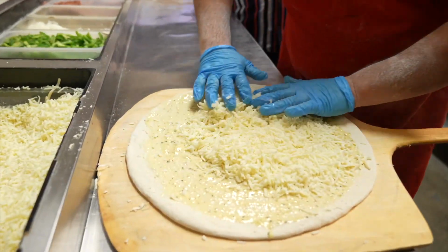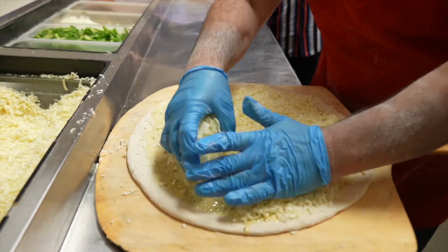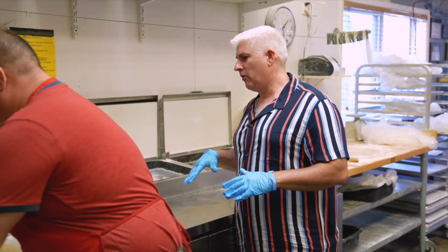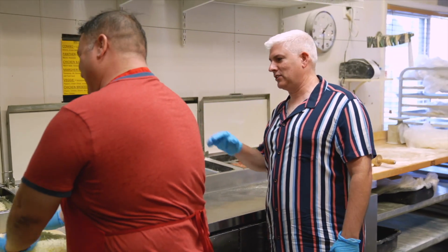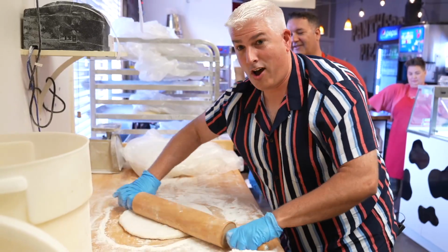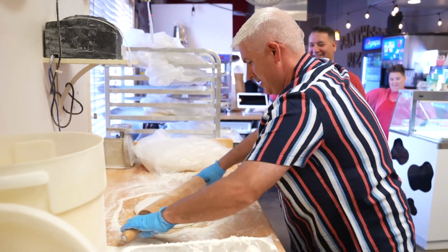Now guys, when you look at the amount of cheese he puts on these things and the amount of ingredients that go on here, it's really unbelievable. We've seen a lot of pizza places and the amount that he puts on. All right, so that's just the first layer. There you go.